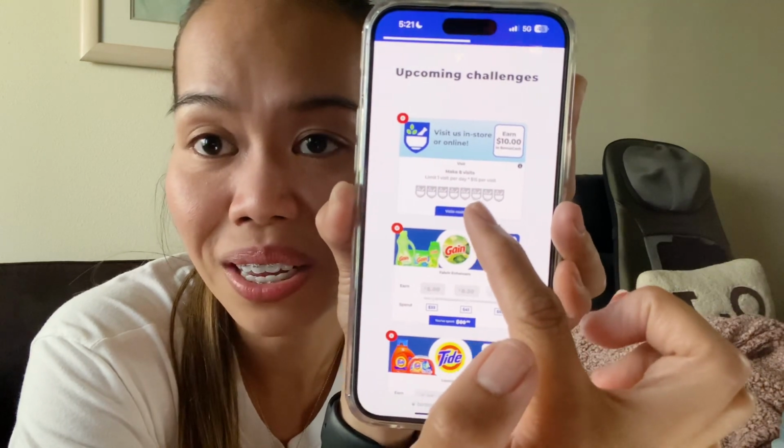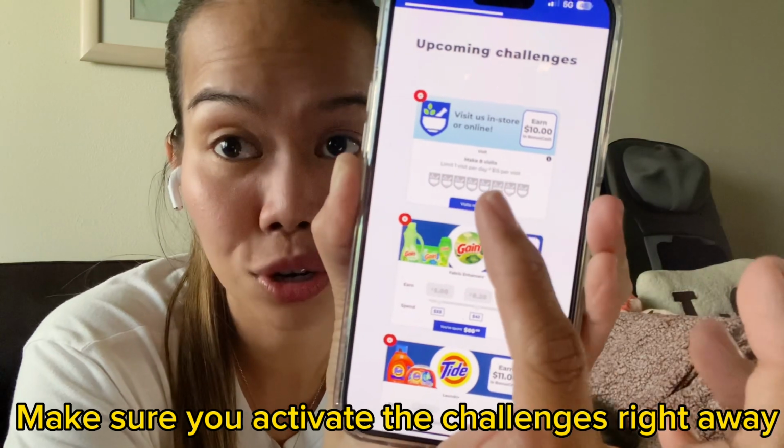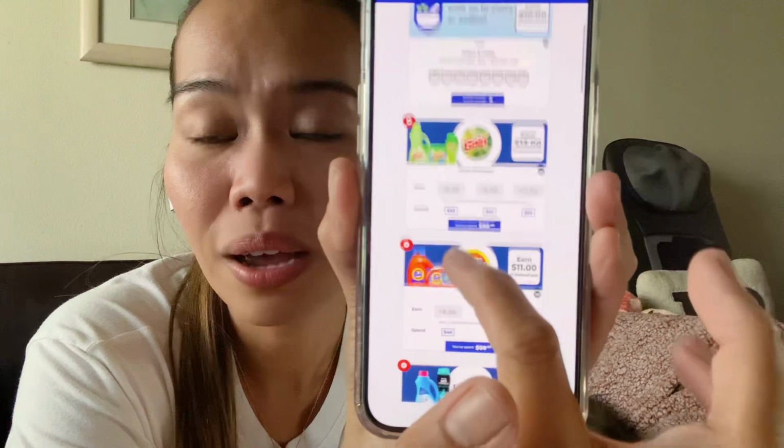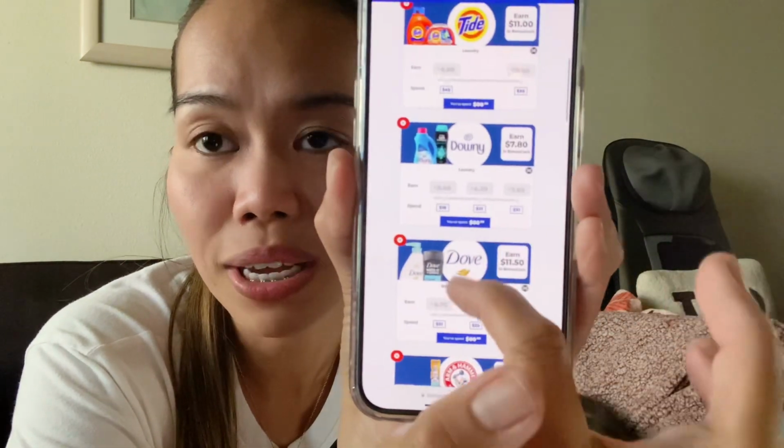Here's another interesting thing. There is this one where I have to make 8 visits and spend $15, and then I will earn $10 back, which I for sure will earn. So yeah, just be mindful of which bonus cash challenges you have. Okay, and so that's that.